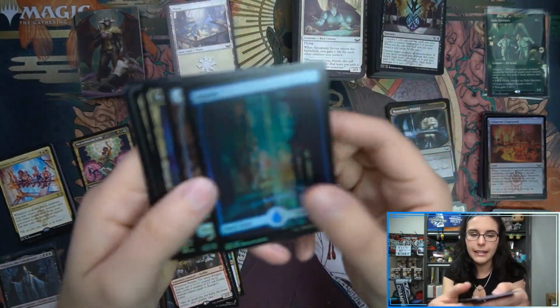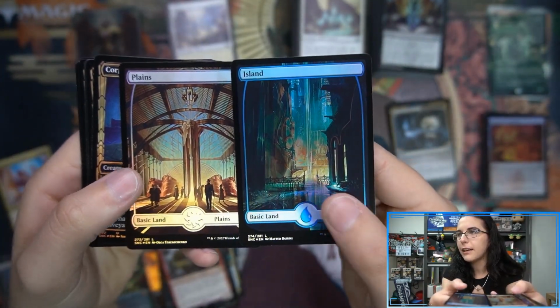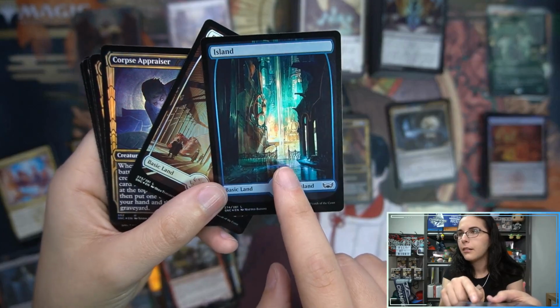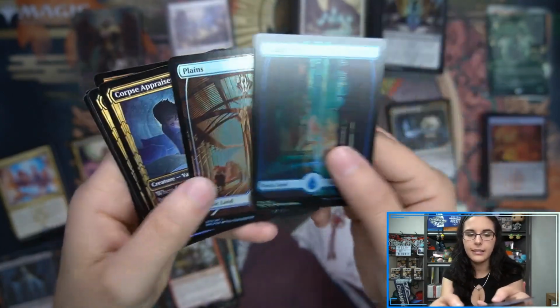Sorted foils, we had the 2 full art basics. Beautiful. Especially, I love the way it shines right there. That just looks great. The island and the plains.